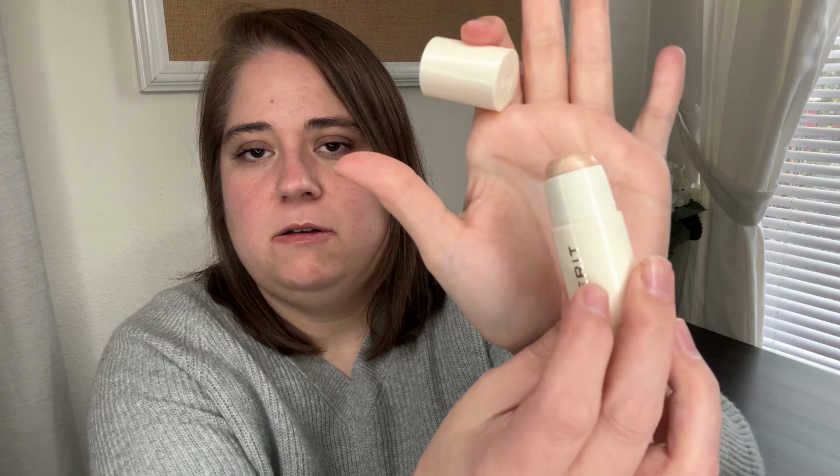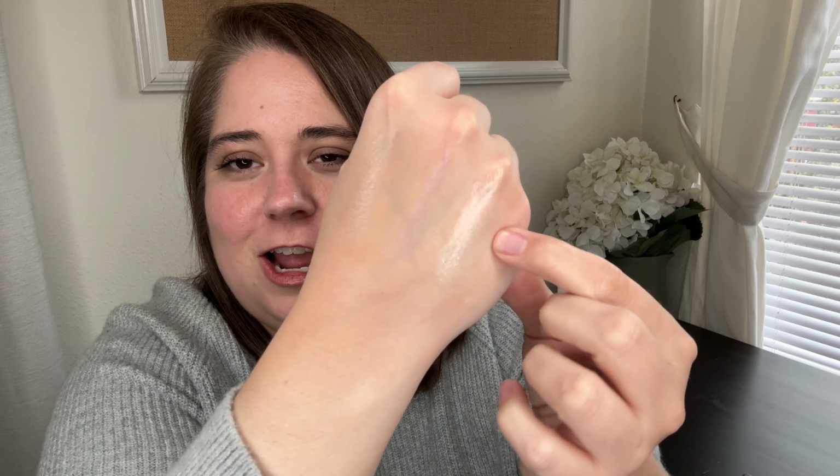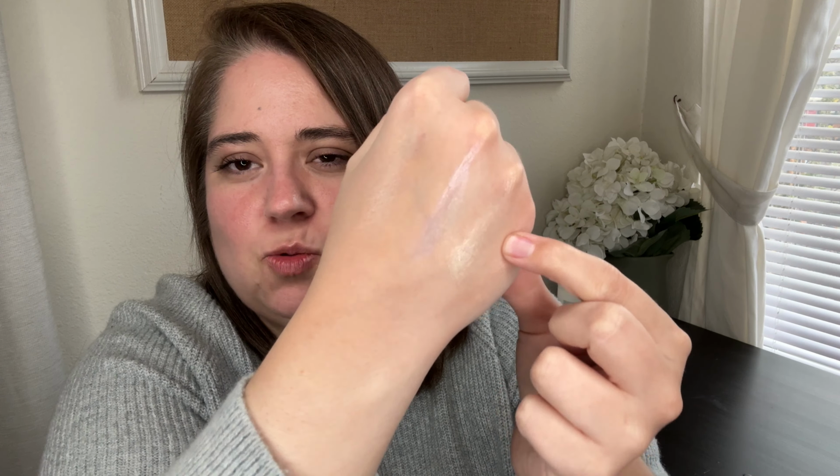Of course, I have to mention the Merit Highlighting Balm. I have it in the shade Kava. I also have it in the shade Bounce, but Kava is my absolute favorite. Here, I'll show you what that stick looks like. And here is the swatch of Kava from Merit.